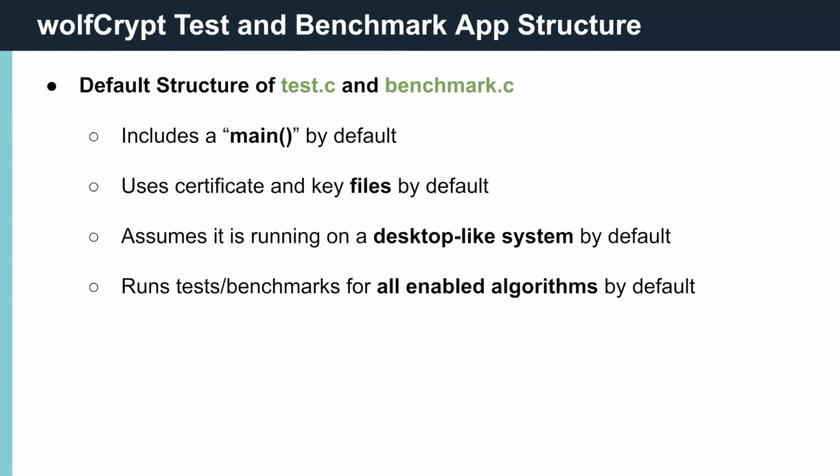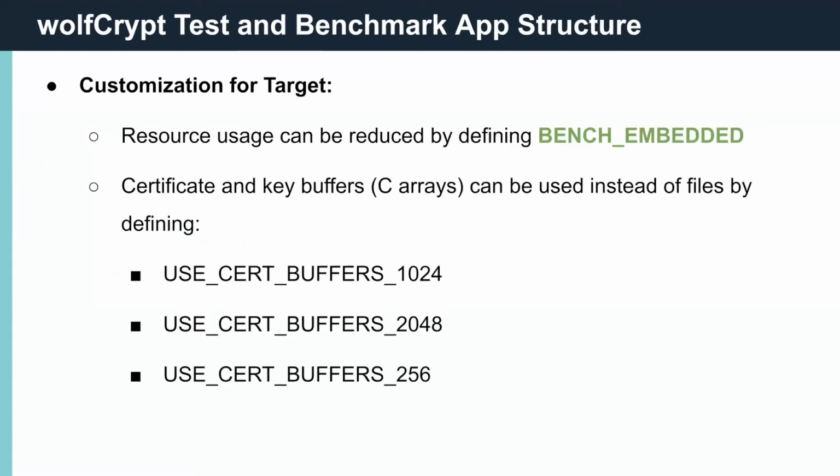If we look at the structure of test.c and benchmark.c, by default they include a main function. By default, they use certificate and key files. They assume they're running on a desktop-like system, and they benchmark all the enabled algorithms by default. The good thing is, it's easy to customize these to be more friendly for running on an embedded system. You can reduce the resource usage of these by defining BENCH_EMBEDDED. You can use certificate and key buffers instead of files by defining one of the three defines listed on this slide.